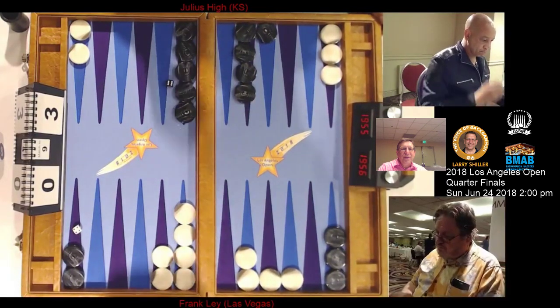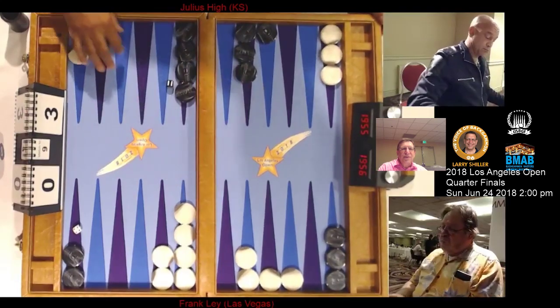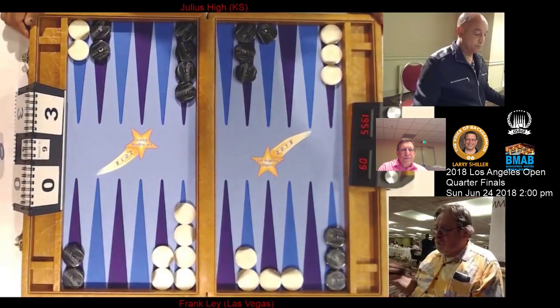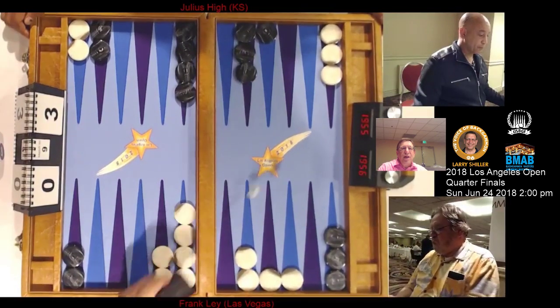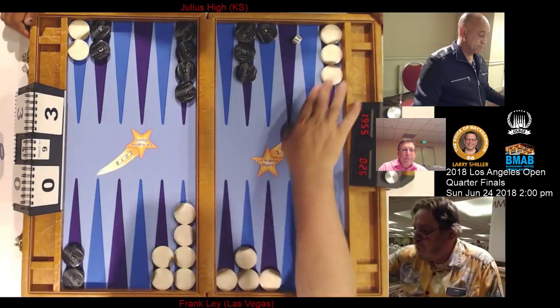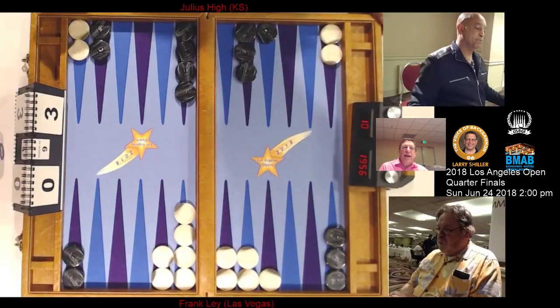I can make my 2-point, or I could run. Or you could come out to the 6. Coming out to the 6 may look really risky, but you're putting pressure on those two blots. Coming out with the 6, I think, is the recommended play. Now, he's going to make that midpoint anyway, right? I would have been pointing on, but now you'd be on the bar.